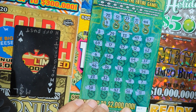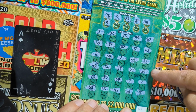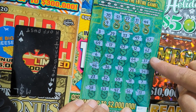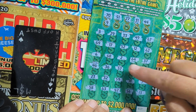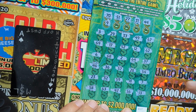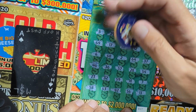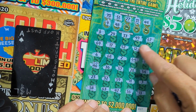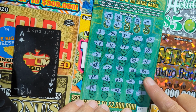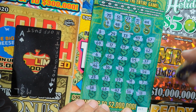So we didn't have 44. We had a 46 down here, but no 44. Number 9, we have 8, one off. We have, 6 is upside down. Nothing there. We got 48. We got 49 up here. 46. Not a 48.